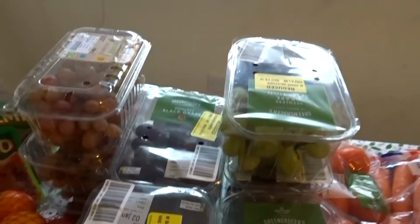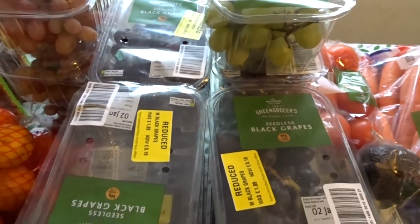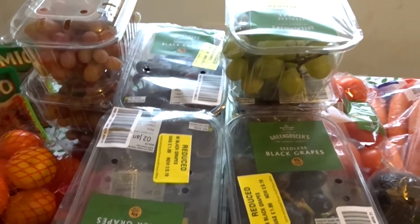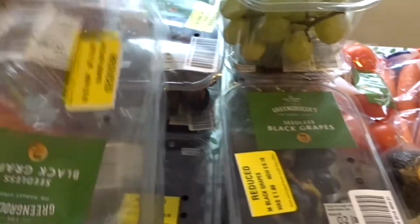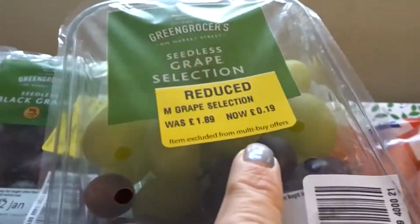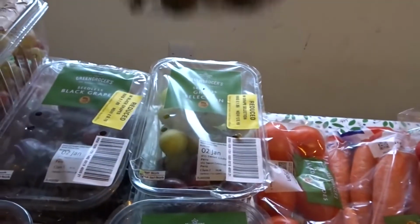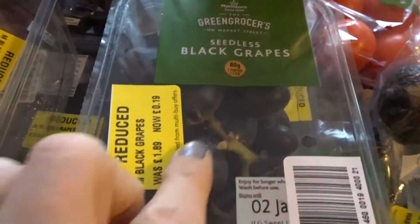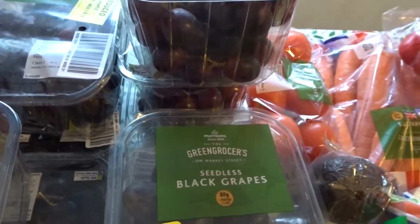But then as I went round, there was a man reducing a whole 4 crates full of vegetables and fruits, and I got 6 punnets of grapes. I've had one for my lunch. They were reduced. This one, a couple of mixed ones there, from 1.89 down to 19p. So I got a couple of those, and then I got a load of these black seedless grapes. They were reduced to 19p as well. There was loads there, so it was fine for me to take loads.